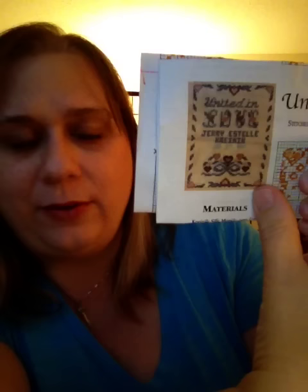So what I did was, see down here at the bottom how the hearts are upside down? I didn't like that. I thought that was kind of, I don't know, just didn't make sense to me. So I turned the hearts around on the bottom so that they would match the hearts on top. And I did the lettering exactly how it is charted.